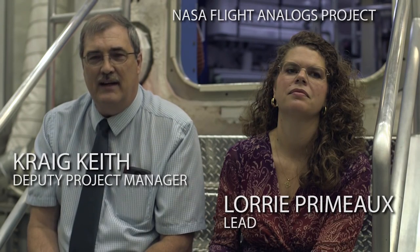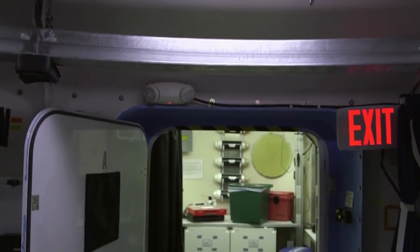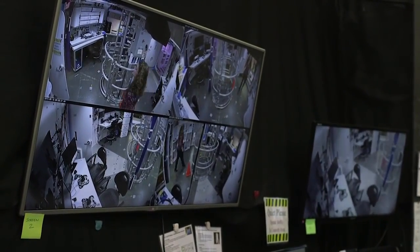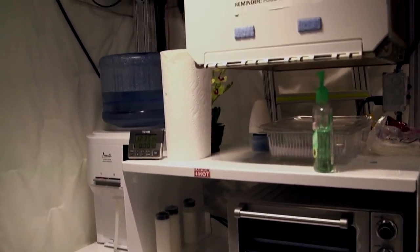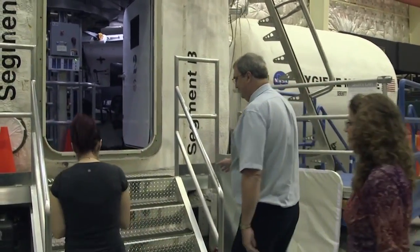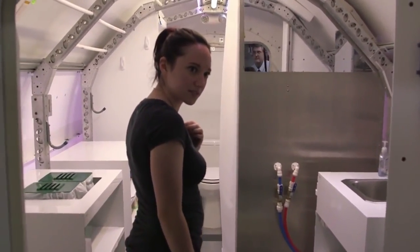Mars, for example. And we have several elements within the HRP program: behavioral performance, human health countermeasures, space human factors and habitability, and exploration medical. And those types of groups of individuals or programs come in here to demonstrate or try out their research objectives in this facility. The first level of the HERA contains a hygiene module.